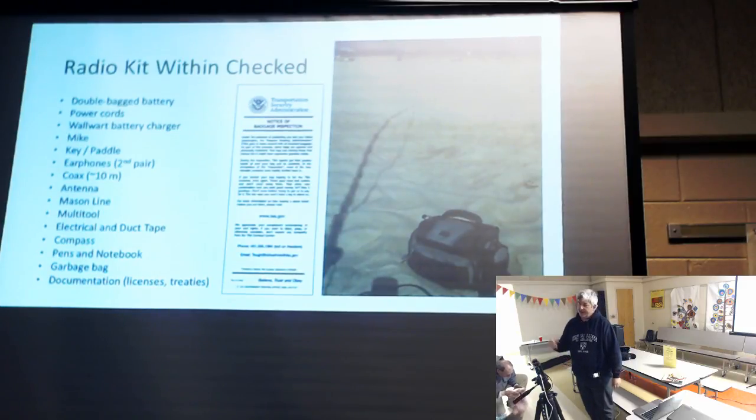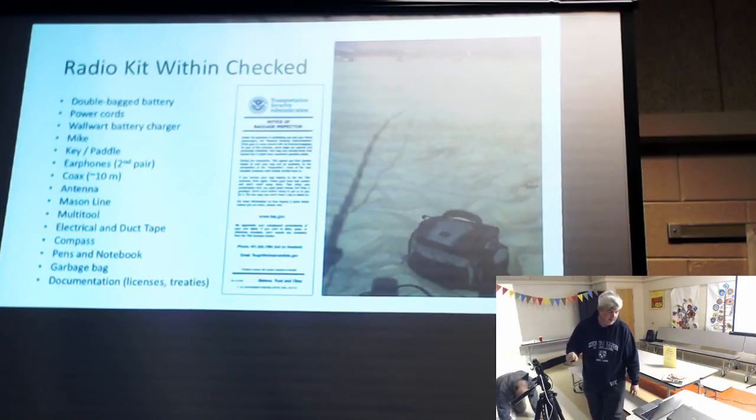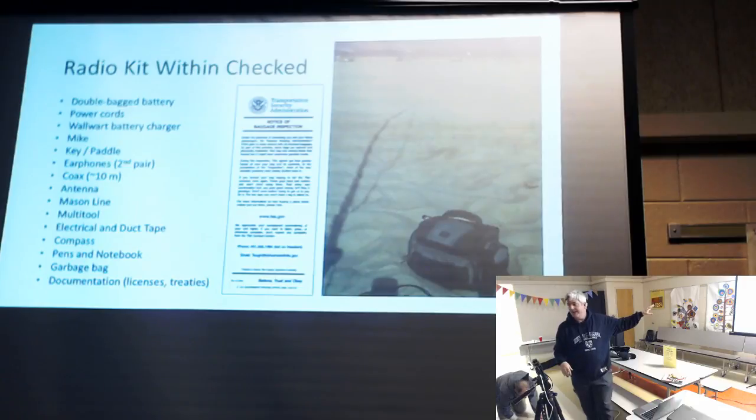So the radio kit, except for the transceiver, is going into checked. I have a camera bag that I stick into my checked bag, and it says on it, sealed lead acid battery. It also says wheelchair, in case I have to exploit that loophole. And basically, that's my go bag list of things that I put in there.